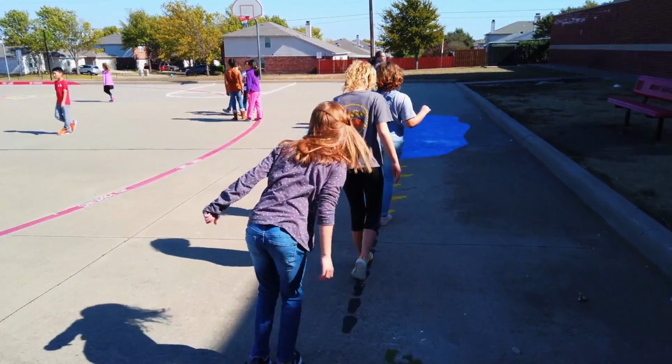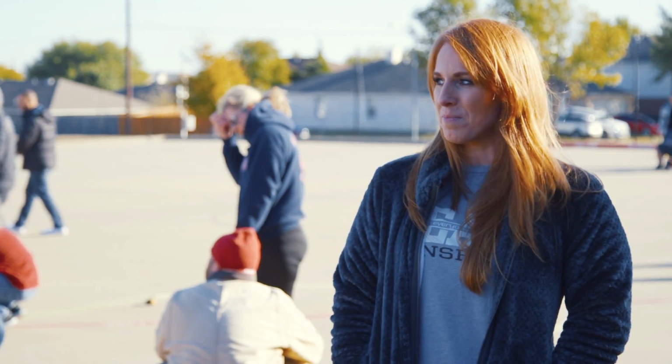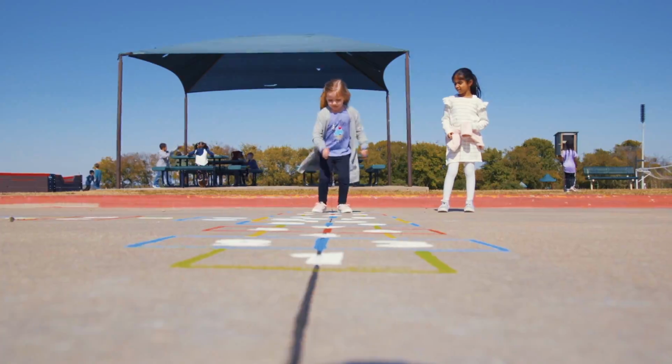I've been at Minshew for over a decade, and so it's really neat to see this come to fruition and just kind of that extra piece to make the kids have fun at recess.